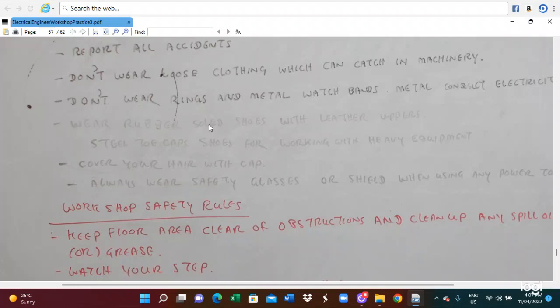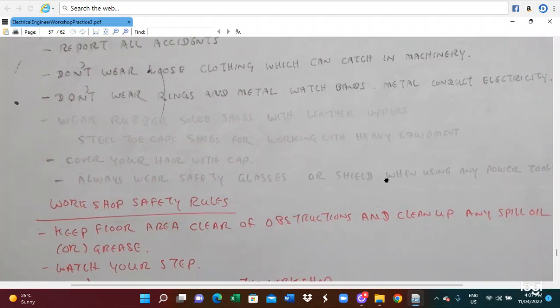Wear rubber shoes with leather uppers and also steel toe caps. Your shoe must include a steel toe cap when working with heavy equipment. Cover your hair with a cap. Always wear safety glasses or a shield when using any power tool. When you are using any power tool, you need to wear the glasses.